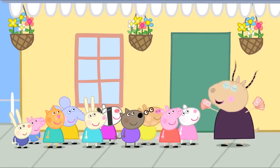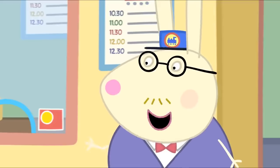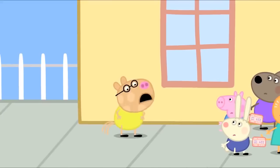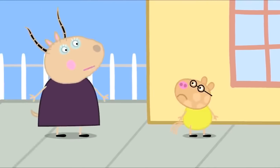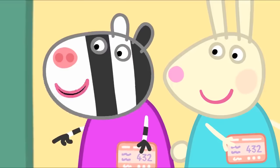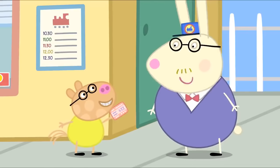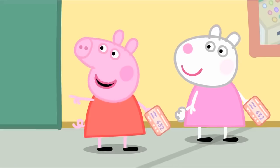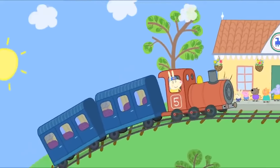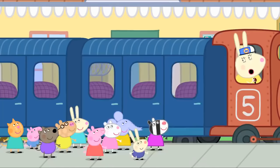Now, children, do not lose these tickets. Can I see your tickets, please? I've lost my ticket. Oh, dear Pedro, you must be more careful. There's your ticket. Oh, try not to lose it again. Here comes the train. Choo-choo! Miss Rabbit is the train driver. All aboard!